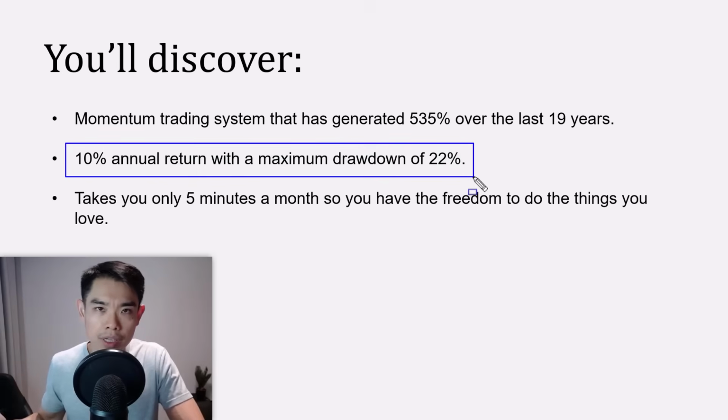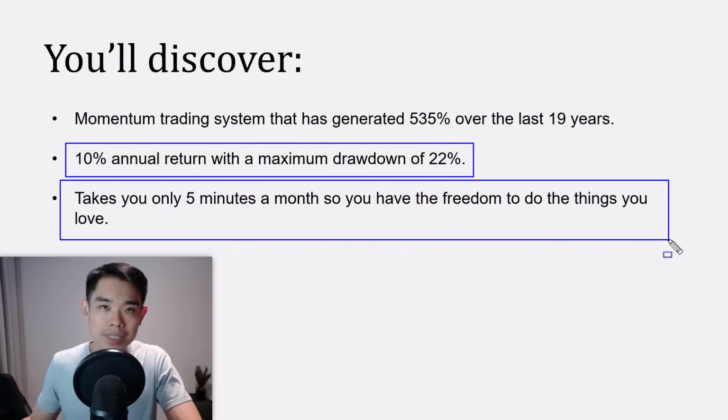To put things in perspective, the S&P 500, if you buy and hold it over the last 20 years or so, annual return is about 8 to 10% a year with a maximum drawdown of 55% or even more, depending how far back you look. So you can see that this system has a similar return profile as a buy and hold approach, but with much lower risk. And the best part about this trading system is that it takes you only 5 minutes a month. So you have the freedom to do the things you love.